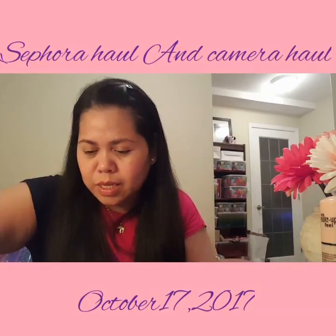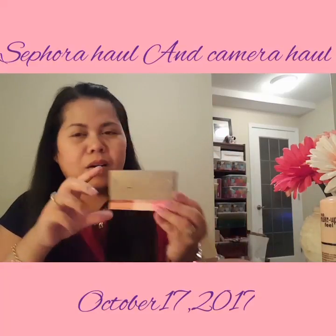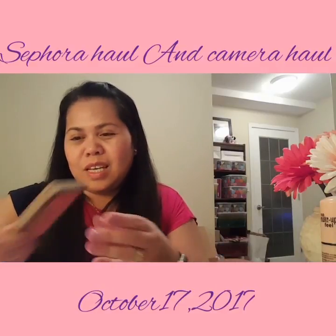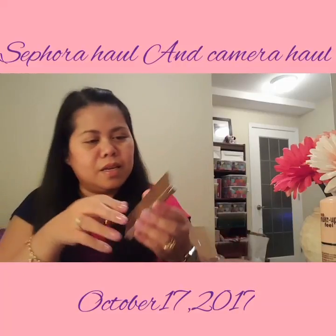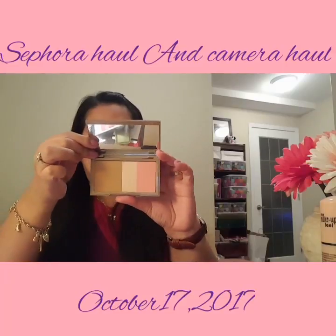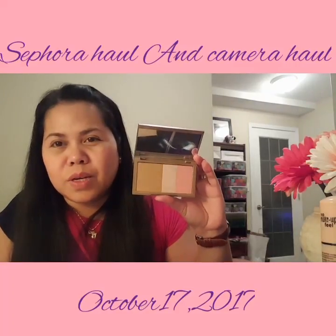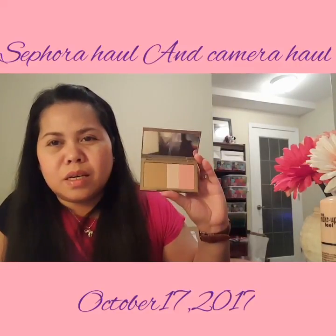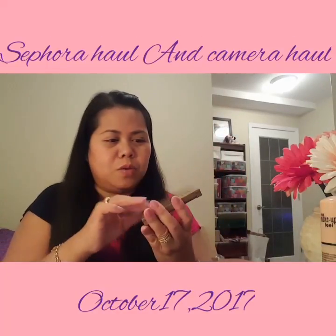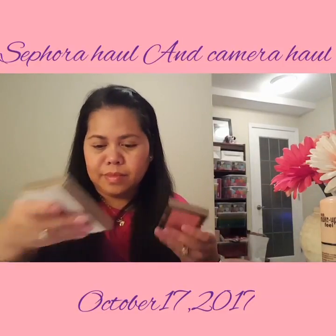And then the other one is the Naked Urban Decay Flash. Oh, I love this one. Even the packaging is very cute. And so there's the inside, and see what's inside. It's a bronzer, highlighter, and a blush. It's very nice. And then there's a mirror in here. This one is on sale, so that's why I got this one. I never tried this one yet, so I like it. Even the packaging is very cute.